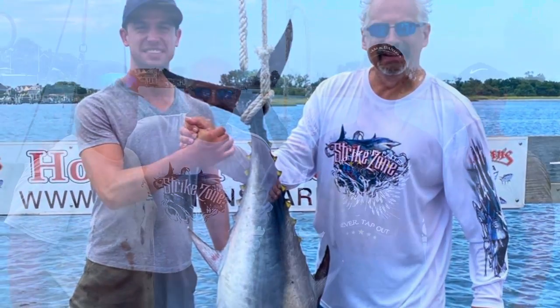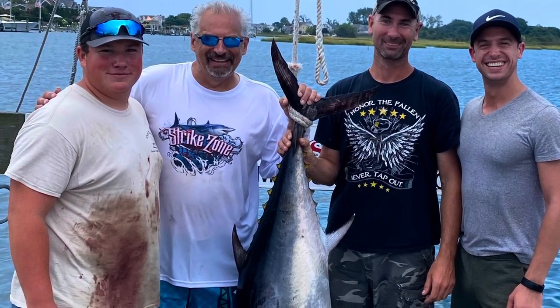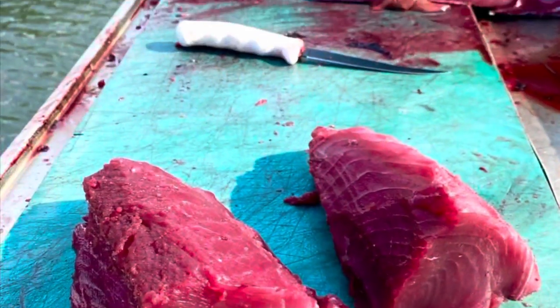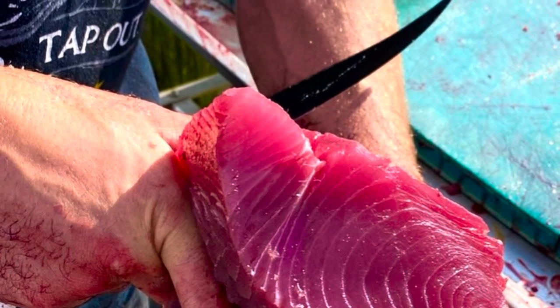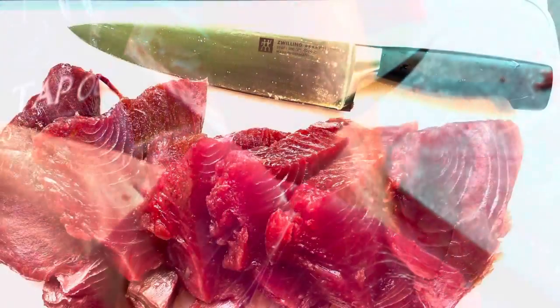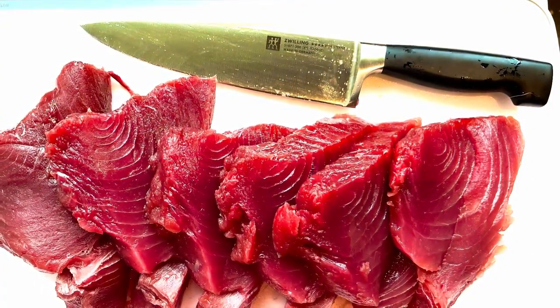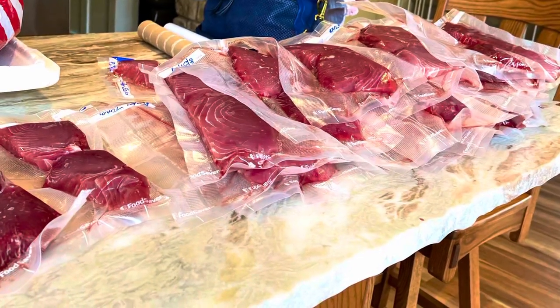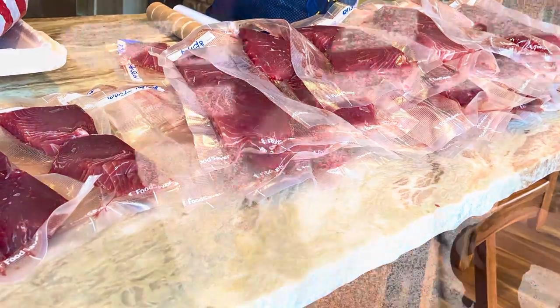And there you have one of my favorite bluefin tuna flashback moments. Special thanks to Mate Jack and Captain Steve. Look at the beautiful fillets that came off of that tuna. I mean, we were sitting there at the dock eating it like sushi. It was fabulous. Took it home, sliced it up into some nice steaks, and then vacuum packed it, and we ate it for about a year. And that's splitting it among two families.